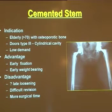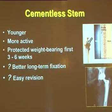Now a few points about the cement. The cemented stem is still preferred in the elderly age group, especially Dorr type 3 cylindrical, where the cavity is cylindrical, and in low demand patients. It has the advantage that you can allow weight bearing immediately, with early, immediate fixation. The disadvantages may be late loosening and difficult revision. Especially removal of cement is really difficult, and it takes a little more surgical time.